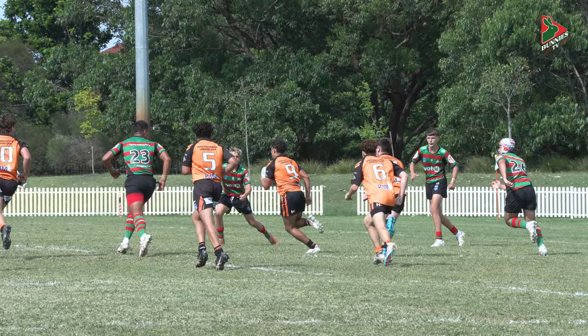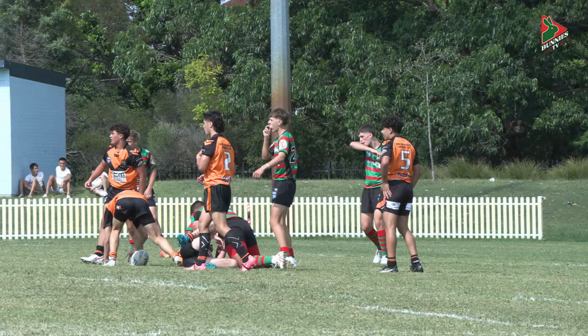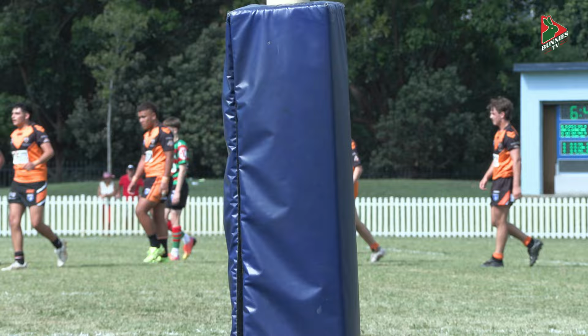Oh, show and go, he's gone through. Beats one. Still going. He's lost the ball. Oh, what are we saying there? The ref's saying that South have knocked it on. Gee, that was unlucky. Tigers were powering down the short side. And from what I could see, the Rabbits had the ball, but we're going to go to the centre of the field and the Tigers are going to retain possession here.